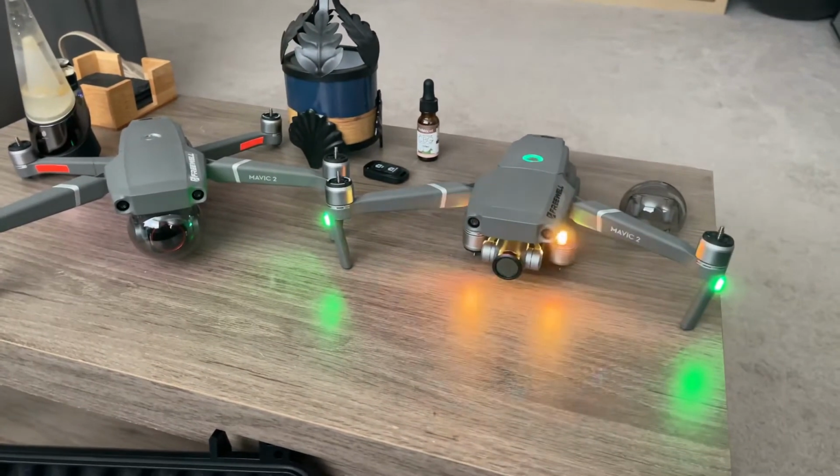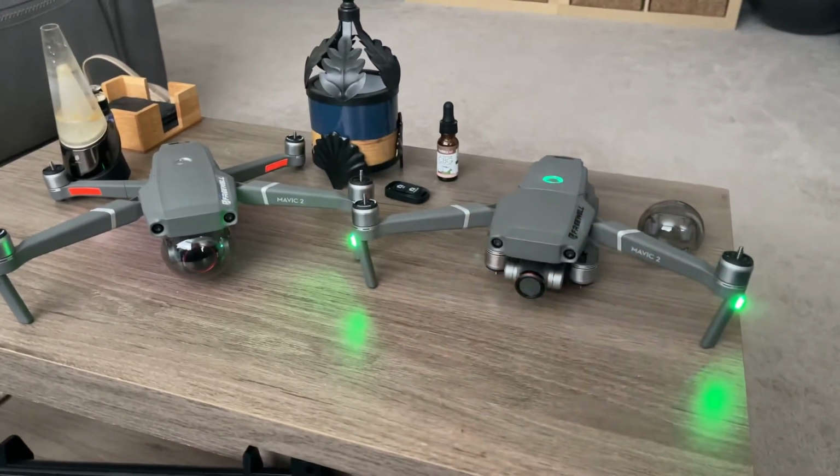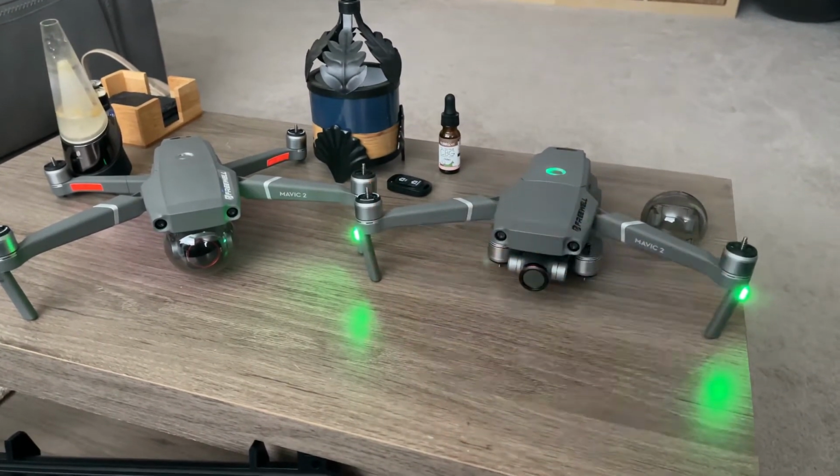DroneBase doesn't really pay too much for these 9 photos. It's about 7 miles away from my house. They were paying like $50.